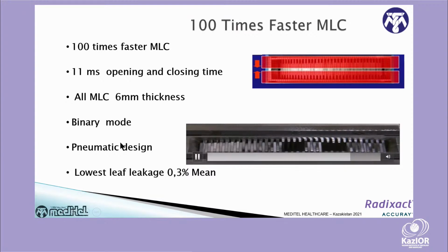Milliseconds to open or close. The MLC thickness is 6 millimeter everywhere. So from left to right, everywhere is 6 millimeter. Not only at the center, it's 6 millimeter thickness everywhere. And it's called binary mode because it's a completely different design, either open or closed. It's not like the other MLC type.